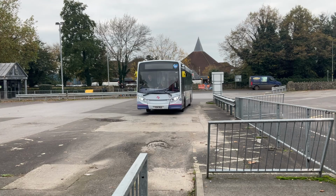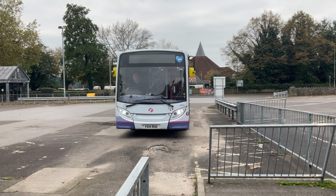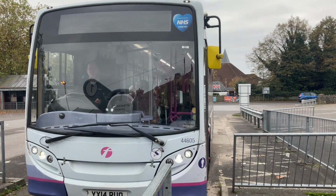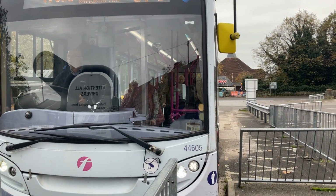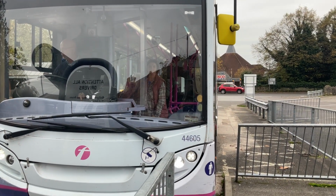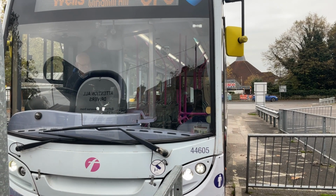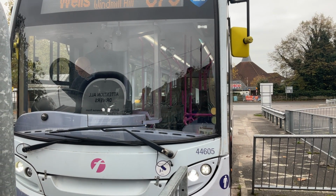It's pretty unlikely that you're going to find an Enviro 200 on the route, and it's also pretty unlikely that you're going to find a Wright Streetdeck on the route, which I find pretty strange, considering that Enviro 400s used to travel on the route regularly when it was part of the Mendip Xplorer bus range.